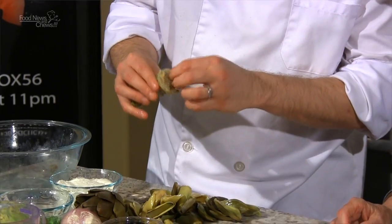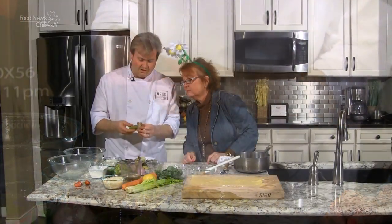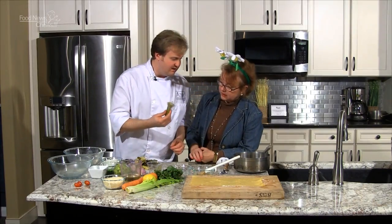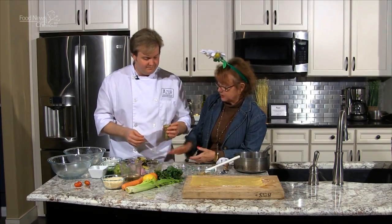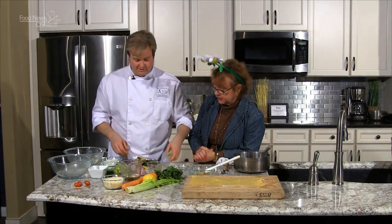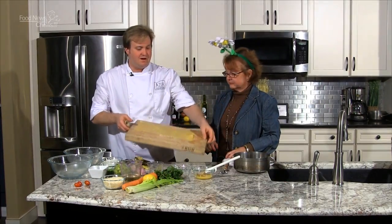There's a little kind of fibrous flesh here you want to get rid of, and that part you can use for the inside of our artichoke and pea ravioli, which we're going to make. So you just let the petals be by themselves. We'll go ahead and move our cutting board over here, which has a pasta sheet on it.